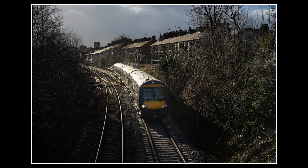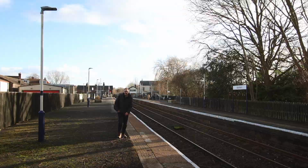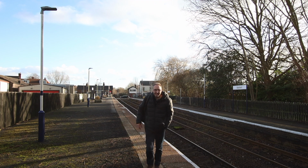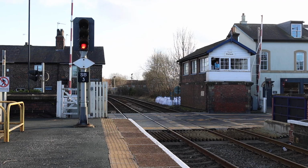So just a short hop from Harrogate to Starbeck, and it's a nice little station. There's a North Eastern Railway signal box, there's a semaphore signal in the distance there. I'm going to have a look around for a composition. I'd like to build in the signal box though on the crossing, and a couple of railway cottages there.